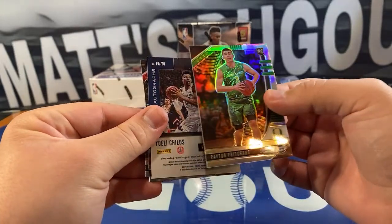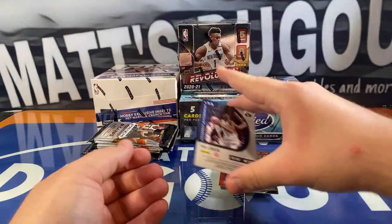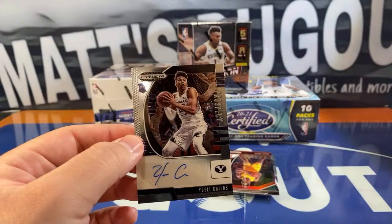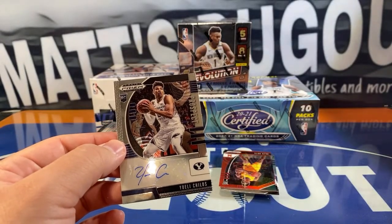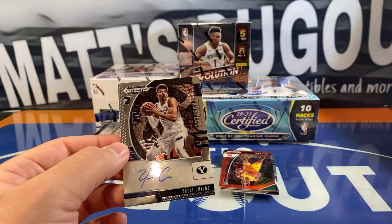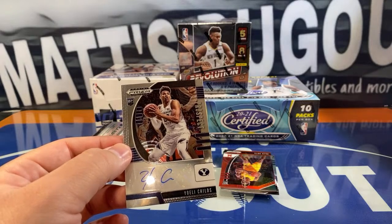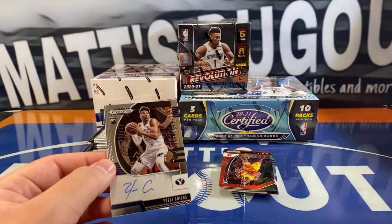And next up is going to be, I'll have to look this guy up. This is going to be Ueli Childs. Base rookie autograph. Oh, man. Ueli Childs. He is an American basketball player, the Erie Bayhawks of the G League. Who's their G League? I don't know. We'll have to look that up.